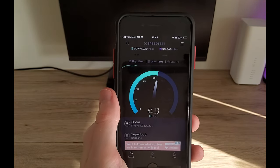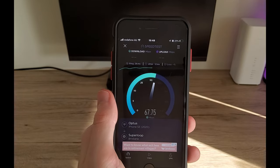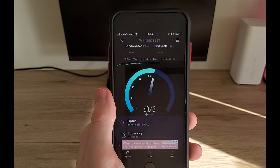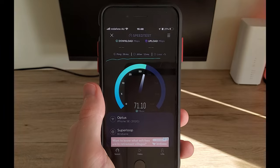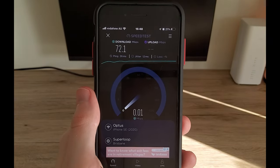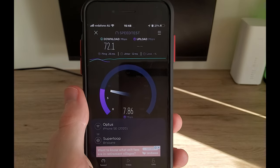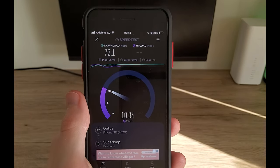So just see around 50 meg, 60 meg. Let's see what our end result is. And again, with Optus, the ping seems to always be around the 20 mark. Unsure why that is. So we've got 72 meg. And let's see what upload. Upload's never particularly the highest.